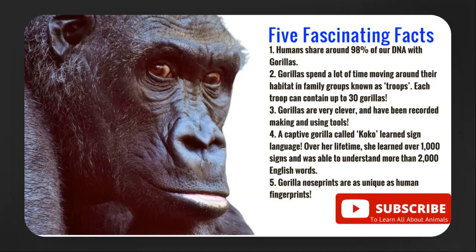Gorillas are very clever and have been recorded making and using tools. They actually use almost like sticks for ladders, to help the small gorillas climb up trees, and they can use a stick to see how deep water is, like if they want to cross a river or path. They also can use a stick to kind of act as almost like a spoon to pick up things like grubs and plants and things with it. So that's really clever and interesting.